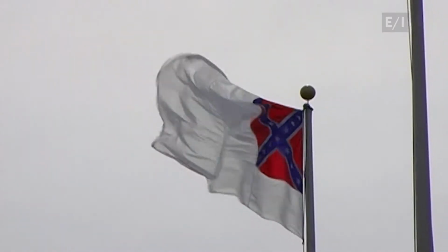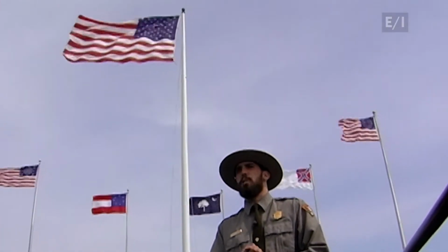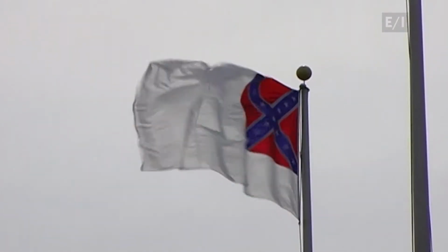Now, to the right of that, you have the second national flag of the Confederacy, also known as the Stainless Banner, and that one became the national flag in 1863. That first national flag looked too close to a U.S. flag, so this one is not going to be mistaken for a U.S. flag.